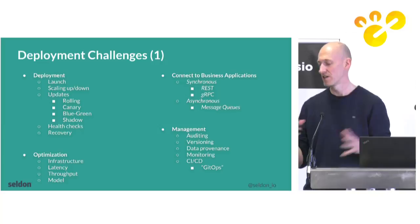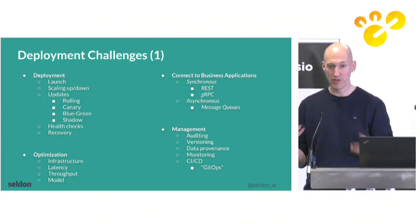So I just want to go through some of the deployment challenges that we think need to be solved and some of the things we're working on in Seldon Core to solve that. So first, there's the core deployment aspects: launching your deployment, scaling it up and down. A lot of this is helped by the fact you're using Kubernetes, so you get a lot of buy-in from that, basically.